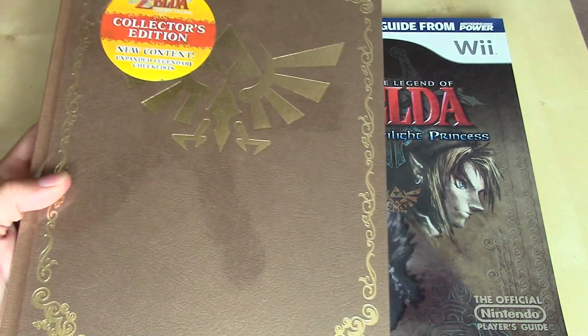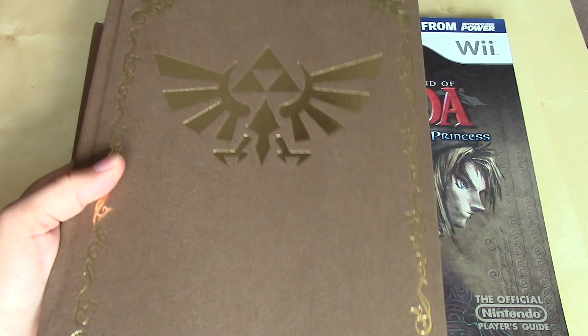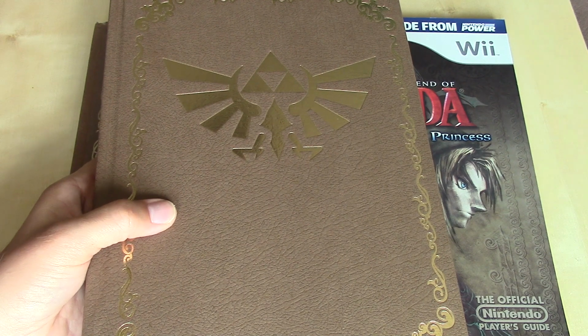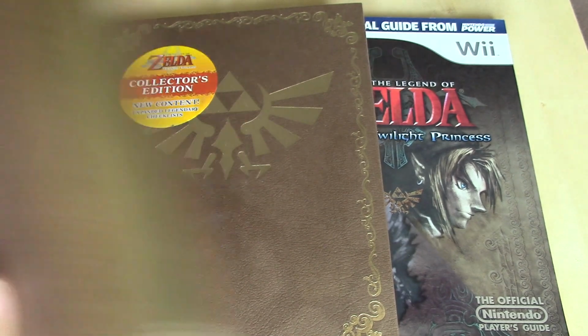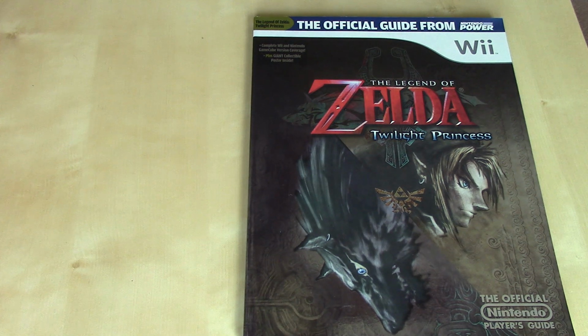Mine is still sealed, so I won't be breaking the seal on this guide, but I do have the same version of the guide that came with the Prima Legend of Zelda Collector's Edition guides box set that came in the treasure chest. So we'll be taking a look at those towards the end of this video, or at least this open version of the collector's edition of the guide. But for now, let's take a look and see what the standard Nintendo published version has to offer.